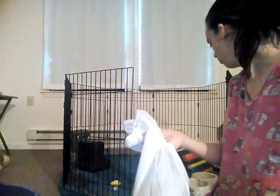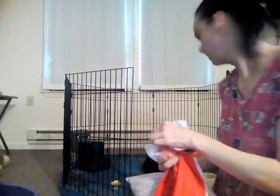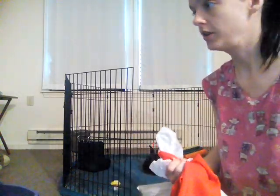And usually I take, the litter box doesn't go in yet. So I take the bag and put it over here, and while I do, I get their hay, which is their favorite part. So, let's go. So I just usually set that there for now. Put those there.